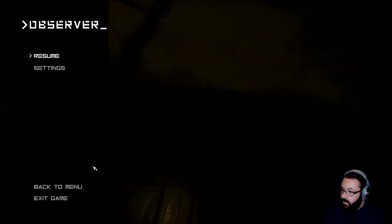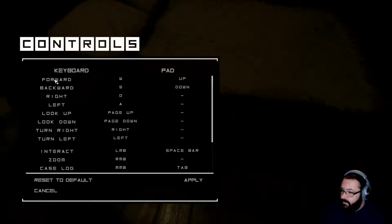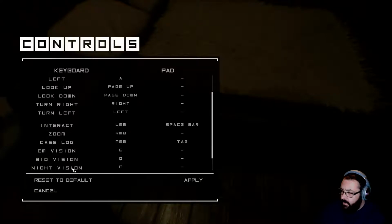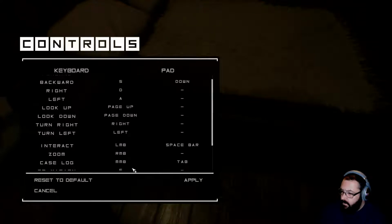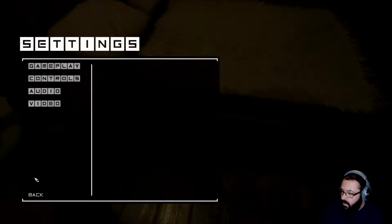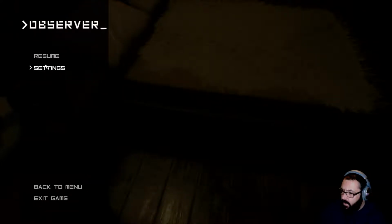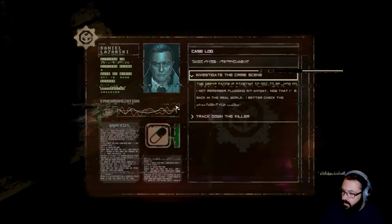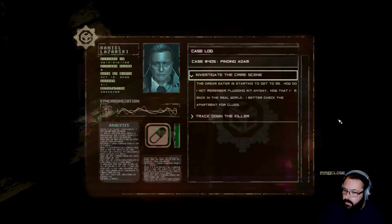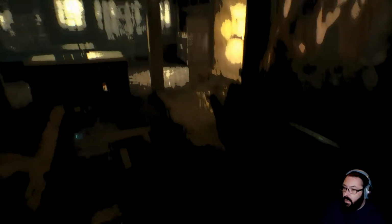Oh yeah, I need to look at my settings. Is there a way to... No? I don't know what's going on with that, but it's weird. It's very, very weird. I don't know. All right.